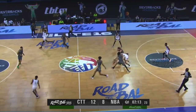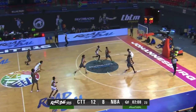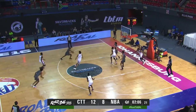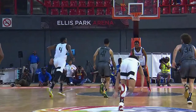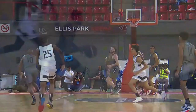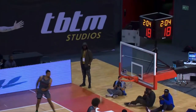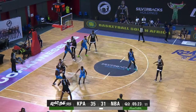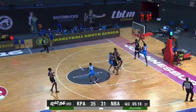In this transition situation, Thierry shows his athleticism, getting above the rim to block the shot, while also giving multiple efforts to block it again. He has good timing, knowing when to jump and pin the ball on the glass.